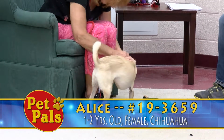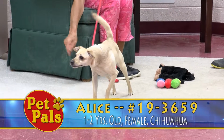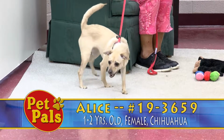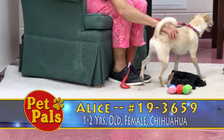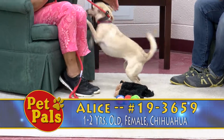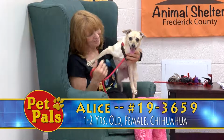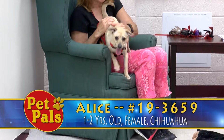She had no reaction to other dogs walking past her kennel. It takes a little time to get her coaxed out of her kennel. She lags behind her handler when she's walking because she is nervous, and she tends to jump on people a little bit. Because she was so stressed out, they were unable to test her for food aggression or object guarding because she just really wasn't interested. But she does love being petted and things like that, as you can see.